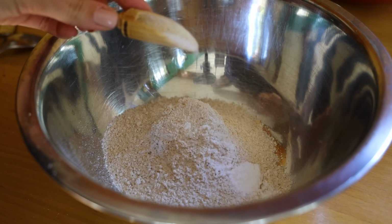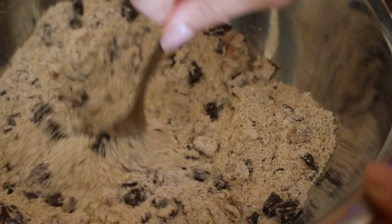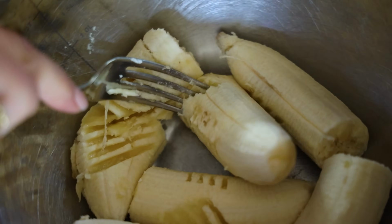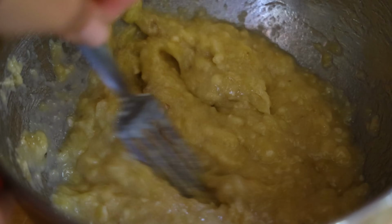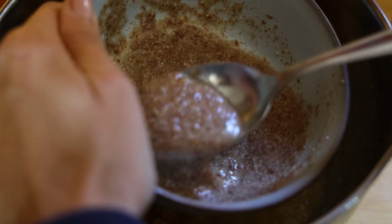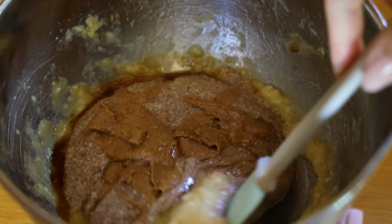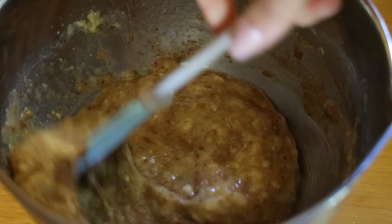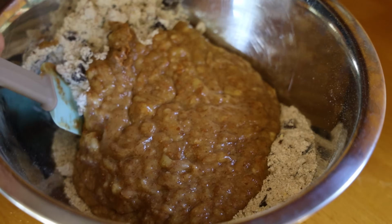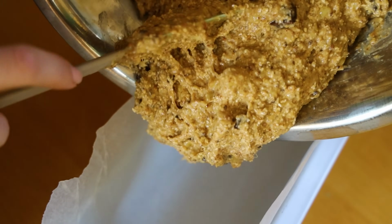Then in a large bowl, I mixed together all the dry ingredients and mixed in the walnuts and chocolate mix. In another bowl, I mashed 3 ripe bananas. Even though mine were not as ripe as they should be, they were still perfectly fine. Once it was fully mashed, I added in the now gelled up flax egg and the rest of the wet ingredients. Mix these into the dry ingredients, and once it was combined, I transferred the batter into a parchment-lined loaf pan.